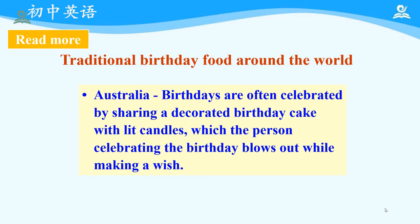So we get to know, in Australia, people celebrate their birthday with a decorated birthday cake and candles. And they also blow out the candles while making a wish, just like most people do in the UK.